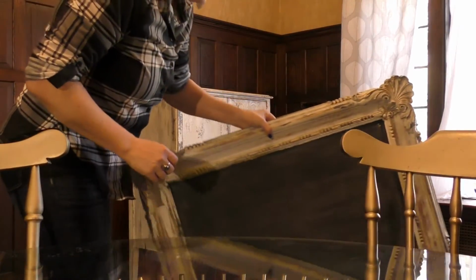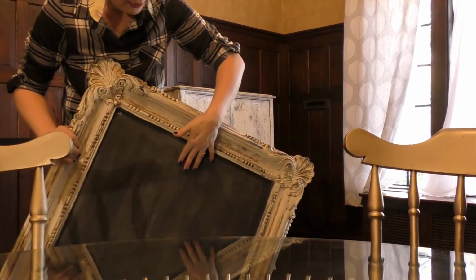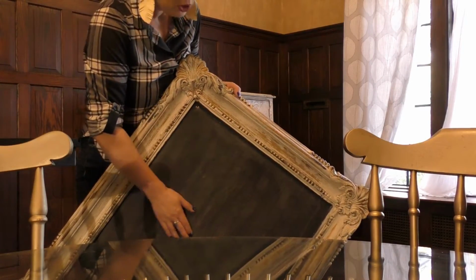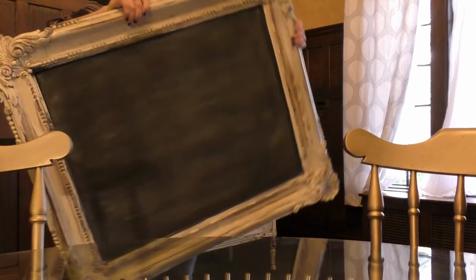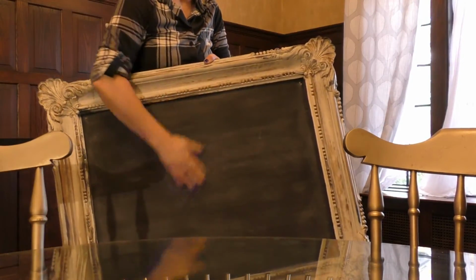This is a thrift store picture that I found, and I painted it black velvet, and then I just did a light neutral on the outside, turned it into a chalkboard. I didn't seal it, so now I have a chalkboard, which I'm gonna have to put a really cool, I don't know, maybe some sort of fall design on it. What do you guys think? Give me some inspiration. What should I write on this chalkboard? Any ideas?